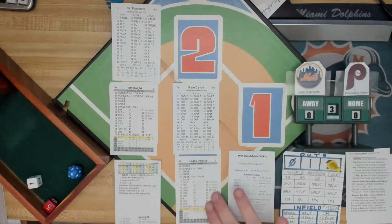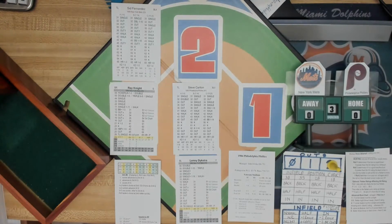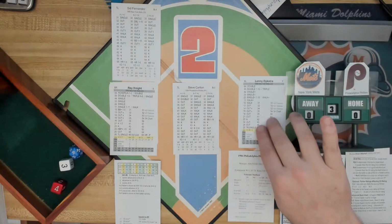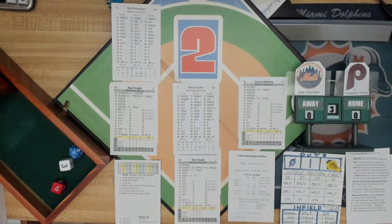Here's Lenny Dykstra. Runner on third, Dykstra the batter. And that is a 43, and that is going to be a walk. And Dykstra will trot to first. Runners at the corners for Tim Teufel. Still 2 outs.